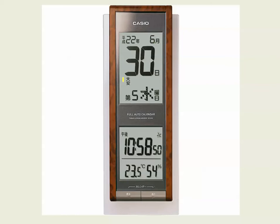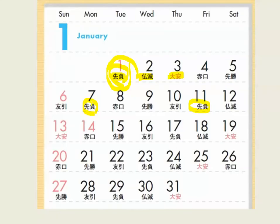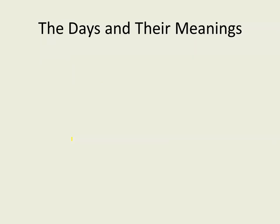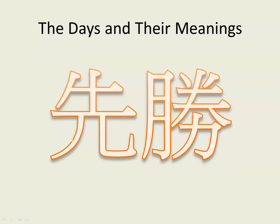But there's one thing that's kind of unusual. Those 2 kanji. Those are the same 2 kanji that we saw previously on this calendar, at least some of them. So there it is right there. Tai-an. What's up with that? What are those doing on that calendar and here? Let's go over each one. We'll start with this one.